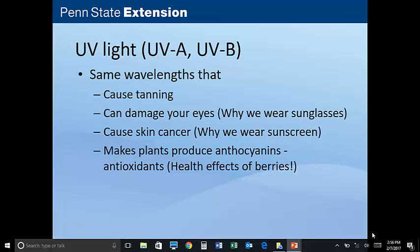And so this light is also what makes the plants produce anthocyanins, or is at least involved in part of that process. And so those anthocyanins are actually antioxidants. And if you think about it, the plants are exposed to the same sunlight we are, that we're putting sunscreen on to protect us. Plants can't put on sunscreen, but they can produce antioxidants and anthocyanins. So that results in some of the health effects for the berries.